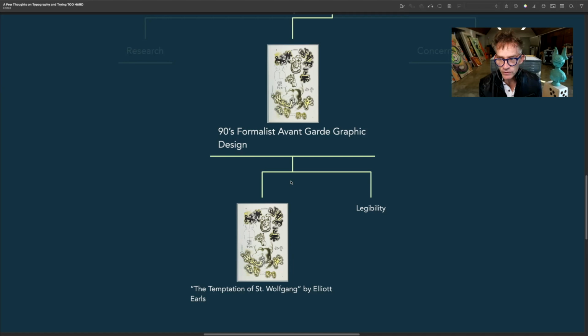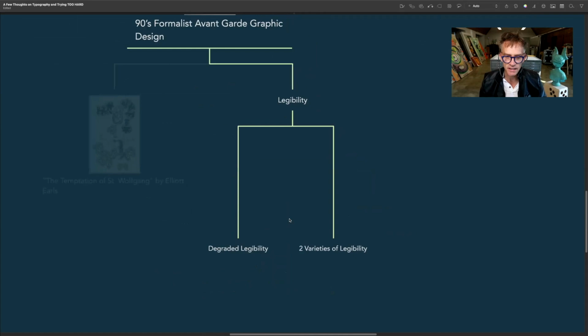So this is, again, the Temptation of St. Wolfgang by me. And one of the major issues that I see happening is that when people think that they're making experimental work, what they're in fact doing, similar to what we were doing in the 1990s, is playing with issues of legibility. And therein lies the problem. Okay, so the problem is in contending with legibility.